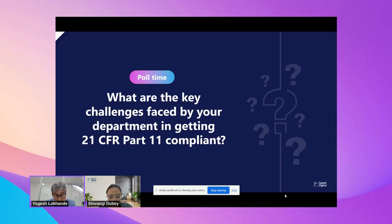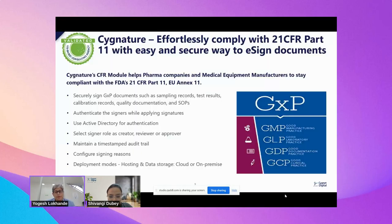So let's try to address those challenges with the solution we have. And maybe it's time right now to introduce a solution called Cygnature, which is built by Cygnet Infotech, to ensure your compliance with Part 11 requirements. And what is this solution? It's a secure electronic documents and signing solution, which is available on the cloud and can be accessed over the browser.